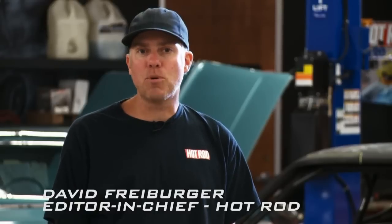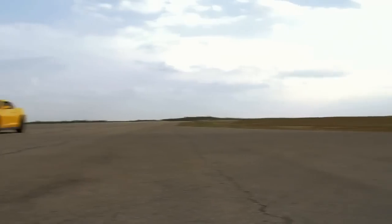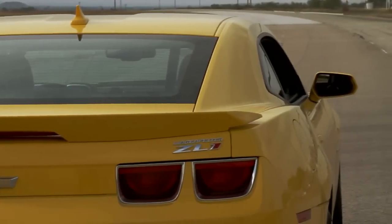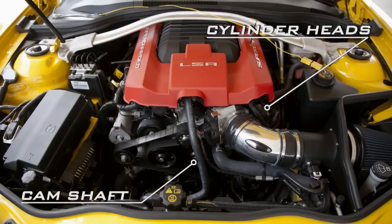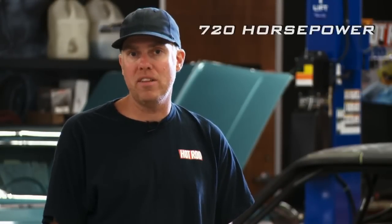At the beginning of April, Chevrolet finally released the Camaro everyone was waiting for, the ZL1. And it's blown, making 580 horsepower from the factory. Lingenfelter put together a package of CNC ported cylinder heads, a camshaft, underdrive pulleys for the blower, and a cold air kit, plus some support equipment like a booster for the fuel pump and bigger injectors, things like that. And it made 720 horsepower to the tires and 650 pound-feet of torque.